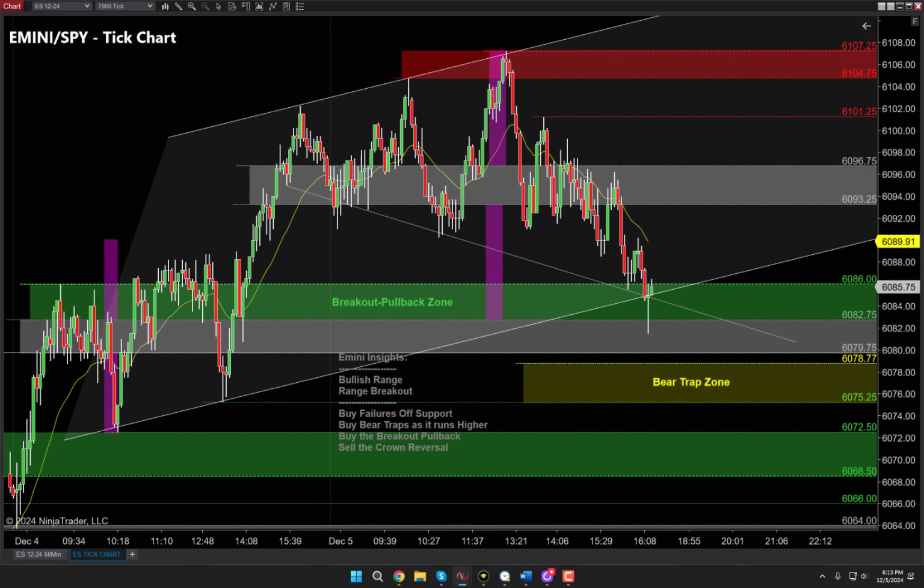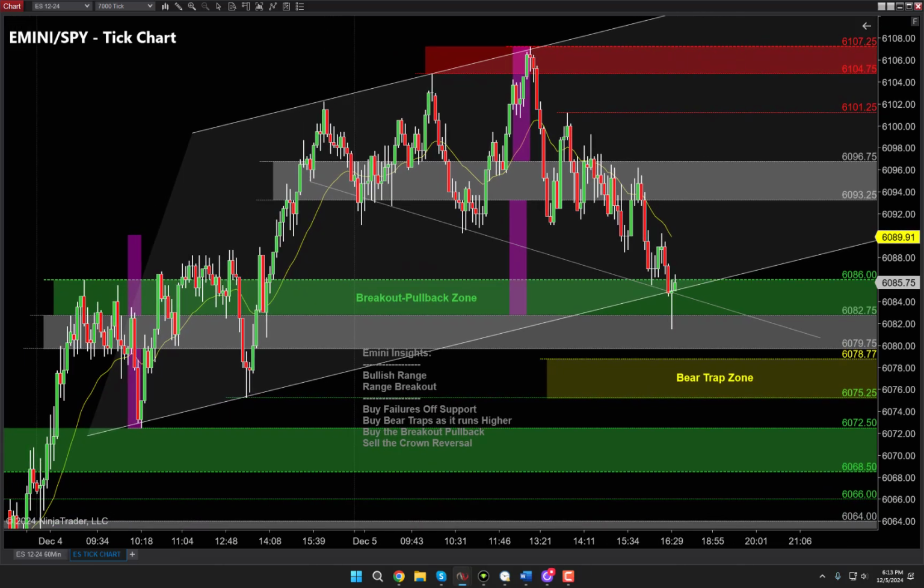Let's grab some tick charts, though, because again, we're not going to trade off an hourly chart tomorrow morning. I like to use tick charts because tick charts, they make pattern recognition a lot easier. And since we all trade patterns or chart patterns, right, this is the perfect time frame to do it. 7,000 tick chart, all the time frames you'll need in the upper left-hand corner. And that yellow line right there is the 21 EMA, in case you're watching for the first time.